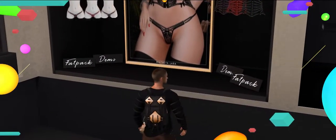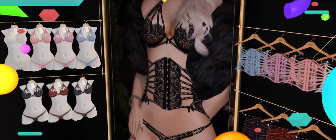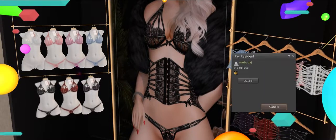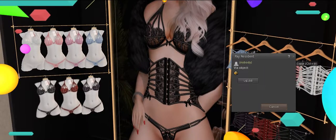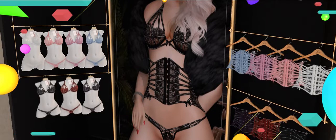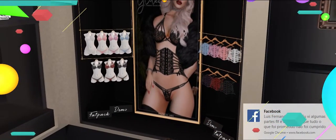Now, we do got some lingerie. Interesting lingerie. Very nice, very sexy, very sensual. I do like this look. It's 188 for the bra and panties for that garter right there. It's at 188 to achieve that look.